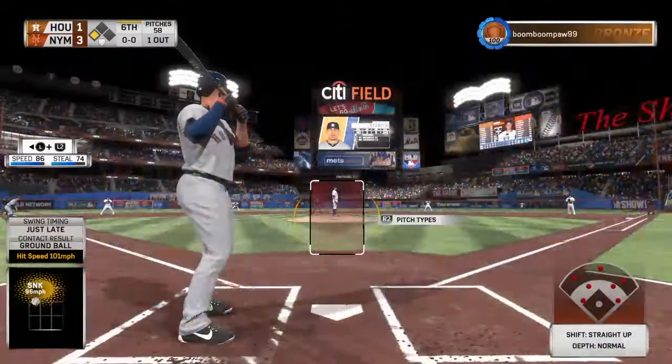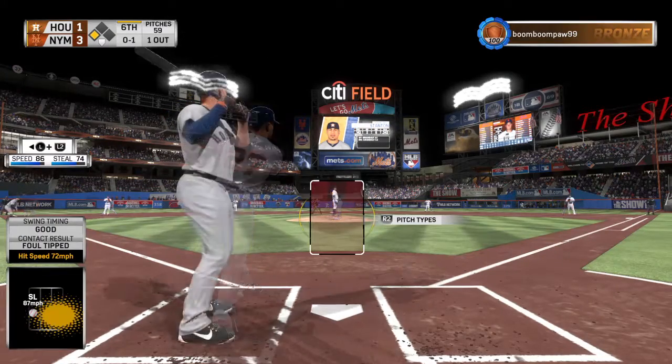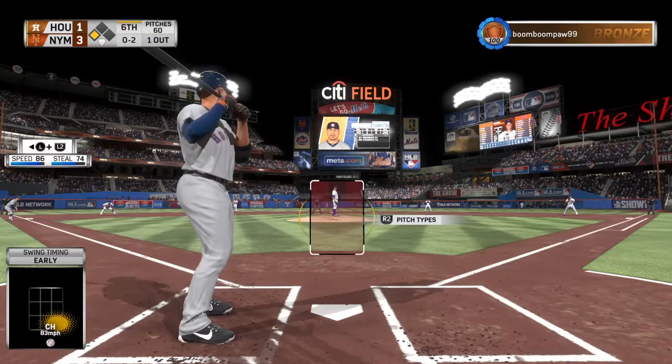Ready for another shot now. Giancarlo Stanton. 0 for 2 with a run batted in for him thus far. And this is fouled back and out of play. 0-1 count. Here it comes. And that changeup makes him jump. A swing and a miss.